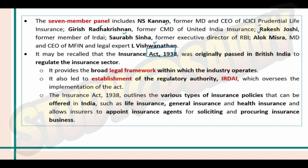Now, what is this 1938 Act? It provides the legal framework within this industry, that is insurance industry. So, it provides the legal framework to the insurance industry. Also, the organization IRDAI was established under this act. Now, this act outlines the type of insurance policy that should be offered in India. Okay, like life insurance policy, general insurance, health insurance policy that need to be offered within India.